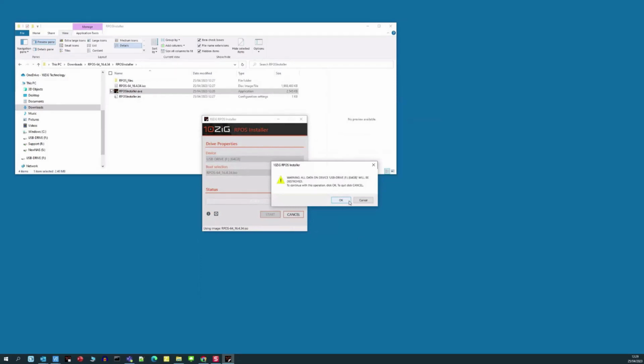At this point, please make sure that this is the correct device, as once you click OK, the process will format this USB drive. Remember, if you're not sure that this is the correct USB device, then click Cancel and just double check before you continue. Once we've clicked Start and clicked OK to continue, we can see that the USB drive is formatted and the ISO content is being copied to it. This process only takes a few minutes, but we'll just fast forward for the purpose of the demo.